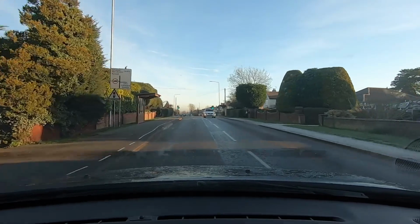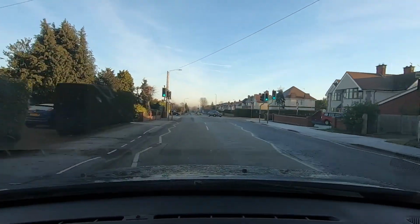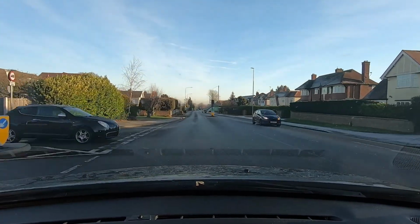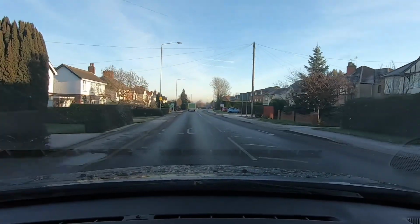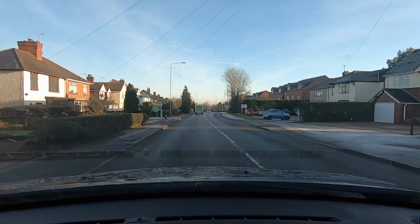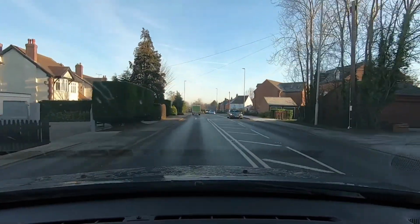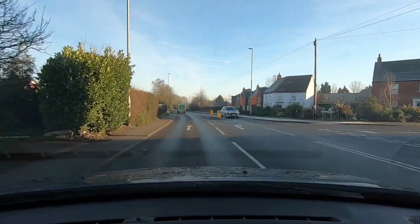And so what you could end up doing, should I say, is you'll break the speed limit, and you'll not realise until it's too late, and that'll be the end of your test. So do be careful, particularly on roads like this, that you're sticking to the speed limit. Really, really important. As we come down here, though, the speed limit does change, from 30 to a 40.